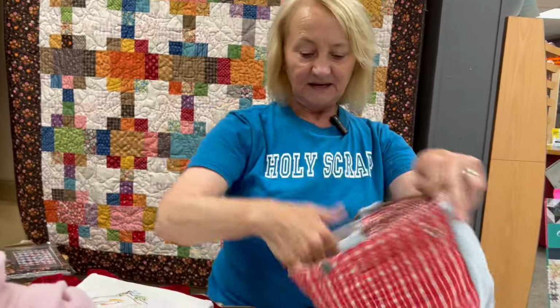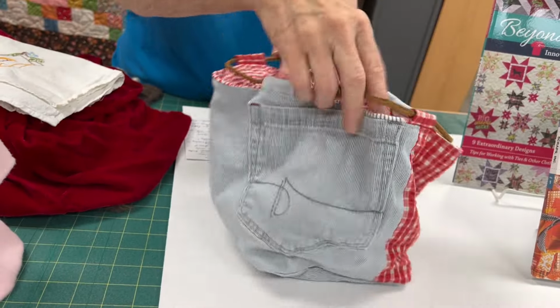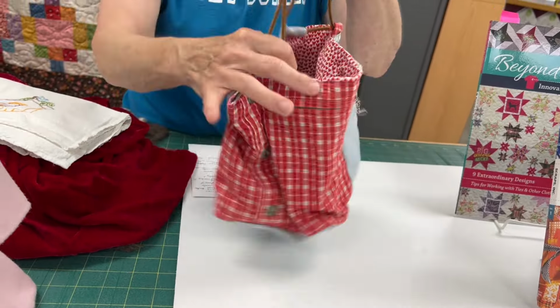Let me show you a couple of other things. An outfit and jeans. I loved leaving the pocket. I thought it was fun to leave the buttons and the zipper on it. So it's a little bag.